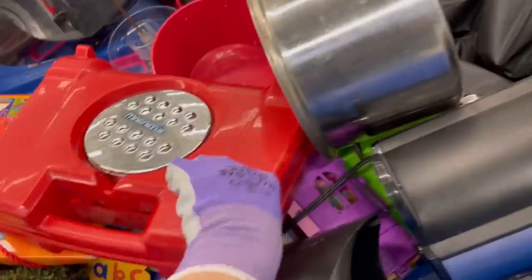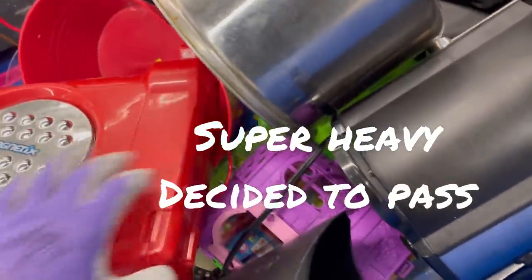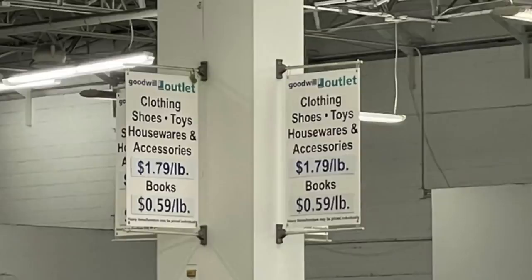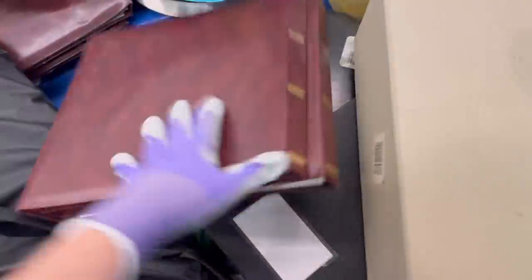So this is a really, really fun item right here, but it weighed so much. I think our Goodwill Bins is $1.79 a pound, so this was probably 4 to 6 pounds, I'm guessing. It was super heavy. So I put it in my cart, then decided to put it back. What I did is I came to the bins, and then I left and I came back.